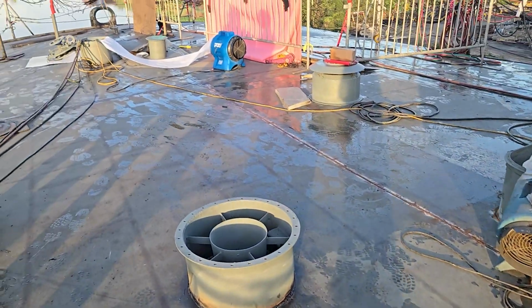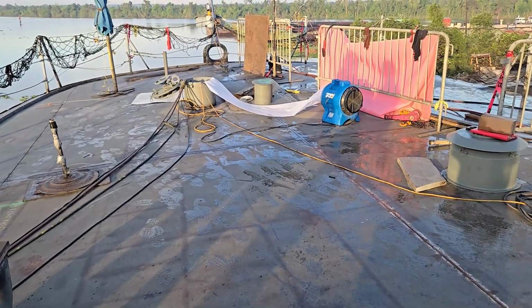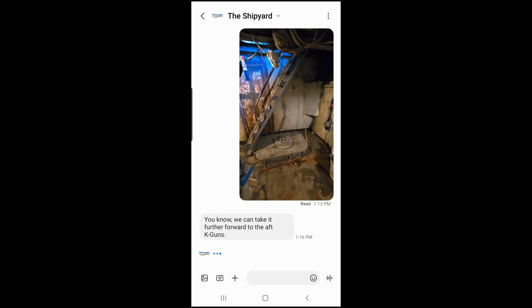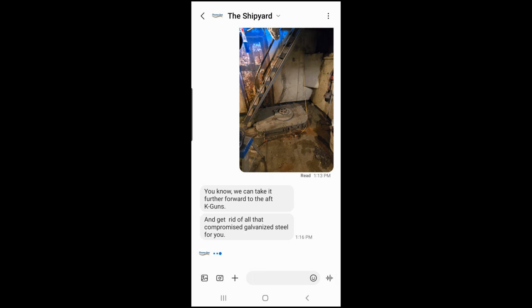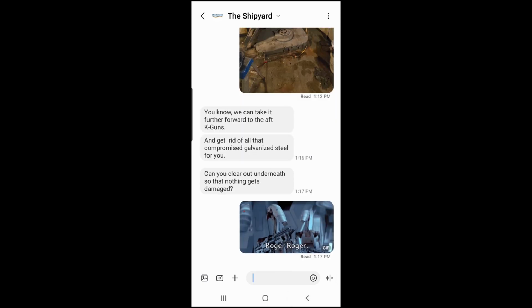Deck replacement on the Fantail is nearing completion, with final testing of welds taking place. So, what do you do when the shipyard says, we can take it further forward to the aft K-guns and get rid of all that compromised galvanized steel for you? Can you clear out underneath so that nothing gets damaged? Well, if you're smart, you do it.